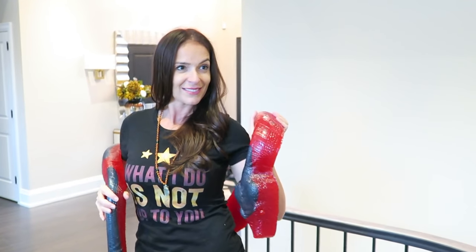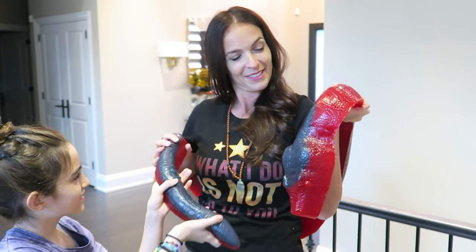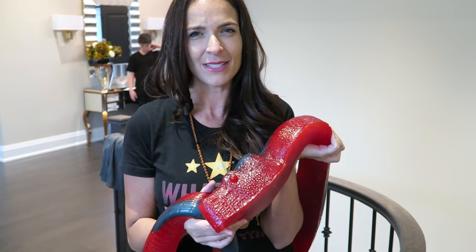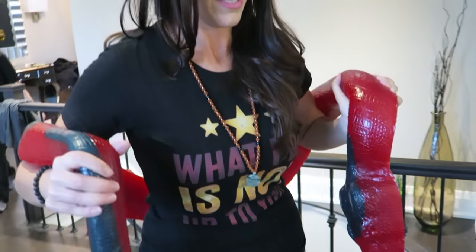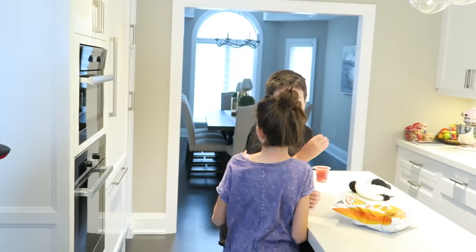Here she is, Miss Python. What a beauty. How many pounds is this? This is 26 pounds. This is really heavy. You know what? That should be your new accessory. Maybe it's something that you should just wear from now on. I love your new gummy scarf, baby.